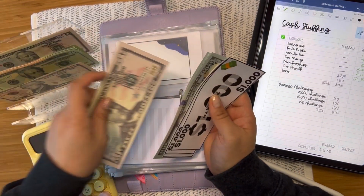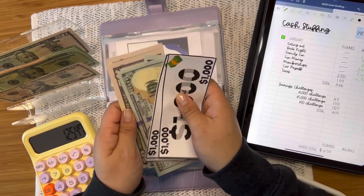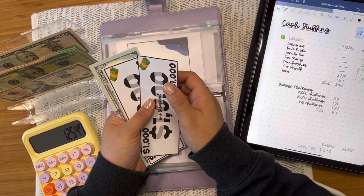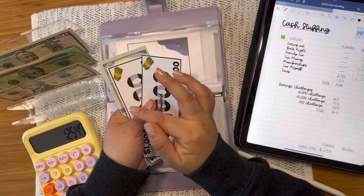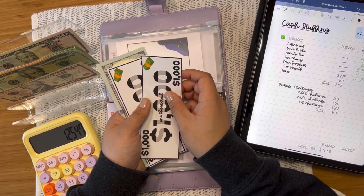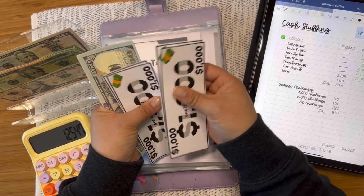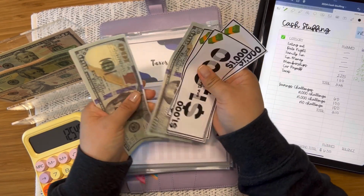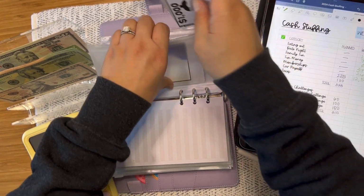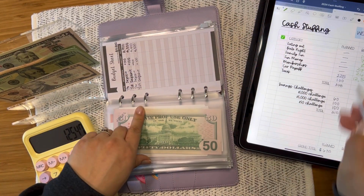Okay, taxes. We've got 100 going here. I think we are gonna probably file soon, but we're just waiting for all of our forms to be ready. I definitely don't want to wait till April. Last year, I think I kind of procrastinated a little bit. So I want to make sure that I get that done sooner rather than later. 1,000, 2,000, 3,000, 4,000, 100, 200, 300, 400, 500, 4,500. Yes, that matches.